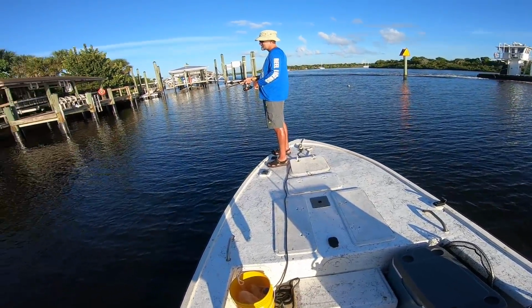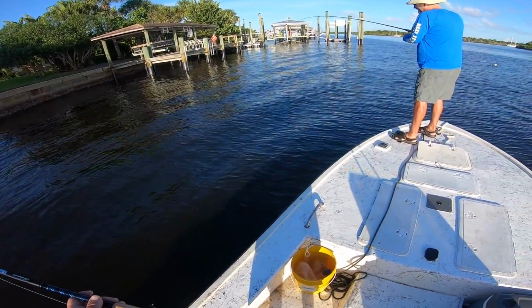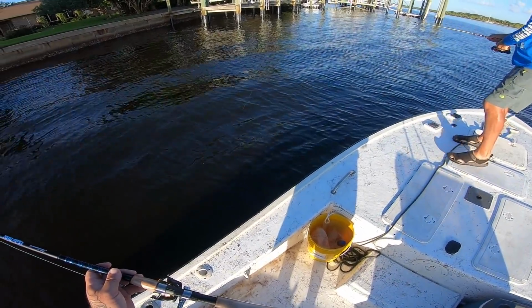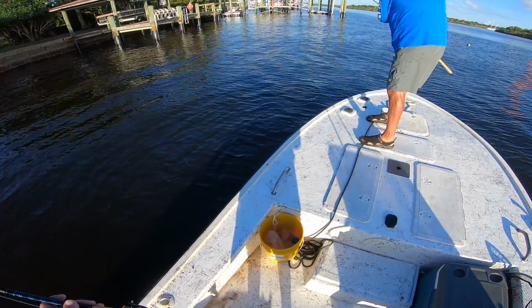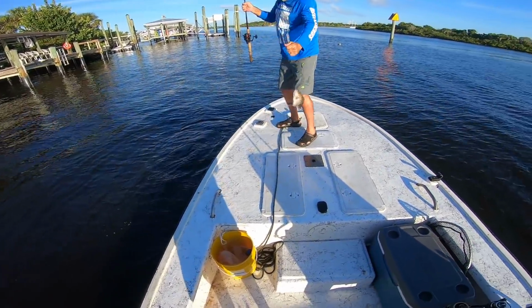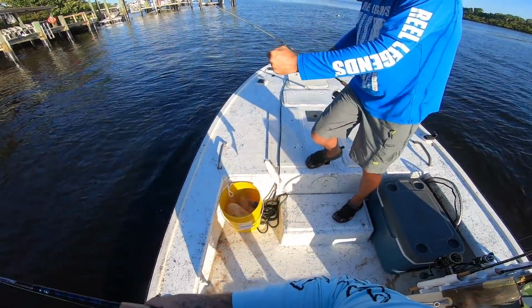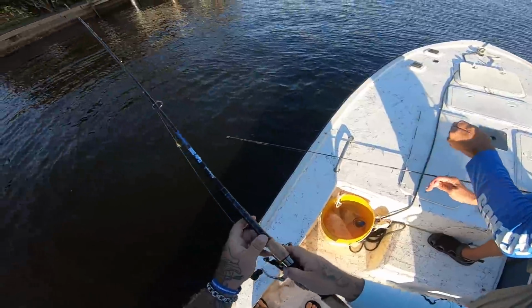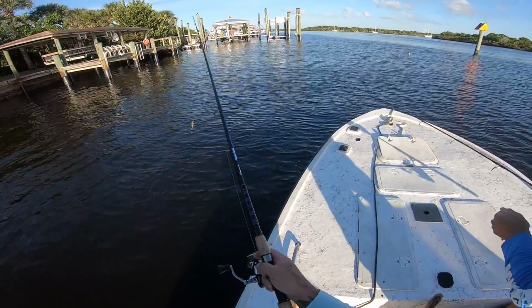Nice. Peggy Ann tugboat. Mark is hooked up again. Another mango? Another fat mang, dude. Look at the size of that mango. Dang, son. They're getting bigger. That's definitely a 12. All right, that's Mark 3. Mike, absolutely zero.